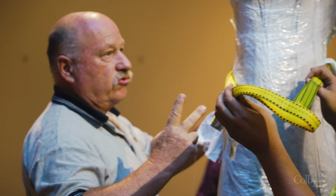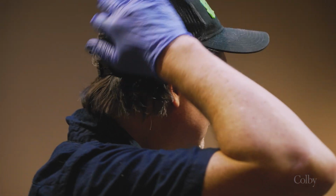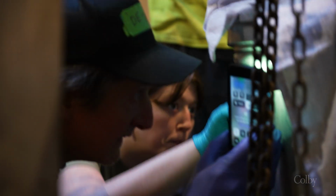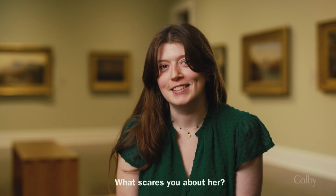Now I'm going to do 2 jumps. We see a bolt. It's in the center. There's a relief with the bolt. She scares me. She's so delicate. She's one of my favorite pieces, so I just really wanted her to be okay.